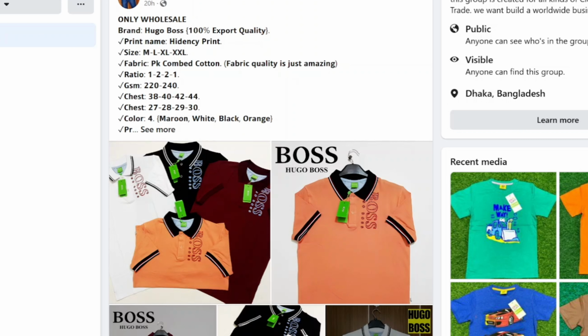GSM is just a metric they use in rating the quality of their garments or of their clothing. And I explained that any GSM from 160, 170, 180 and upwards are of good quality. But anything below 150, you need to have a rating before you buy such clothing. So you can see that this is from 220 to 240. That is, the quality is still very, very nice.